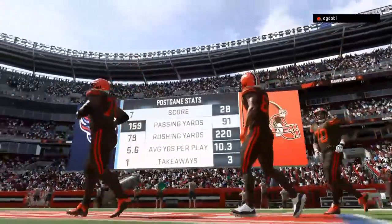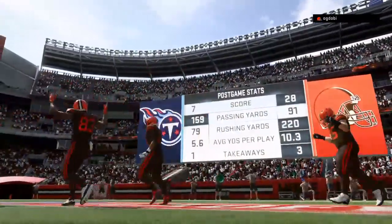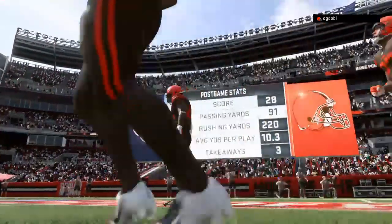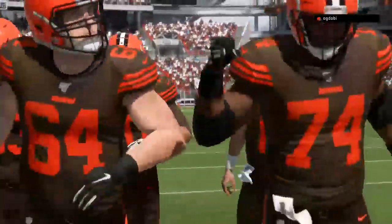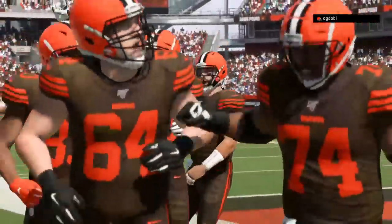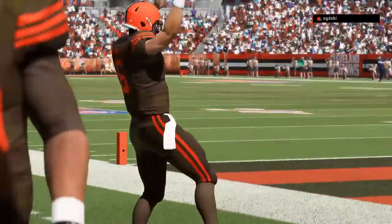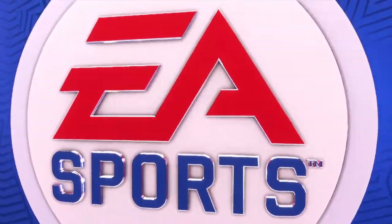So for Cleveland, that'll be a happy locker room as they start this season 1-0. And they will hit the road next week to take on the New York Jets. Meanwhile, for Tennessee, they go down to defeat here in the opener. And they'll get a chance to redeem themselves at home next week.